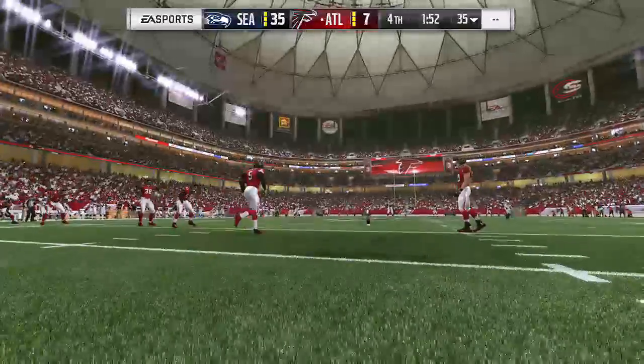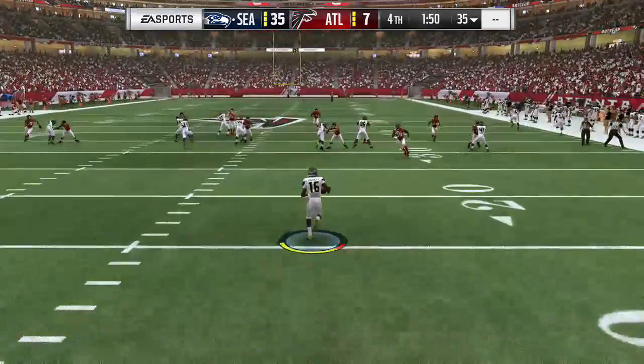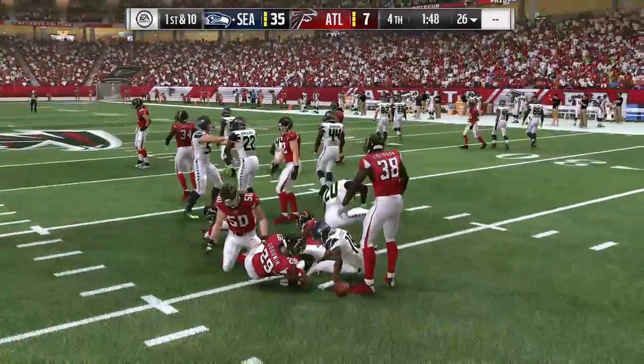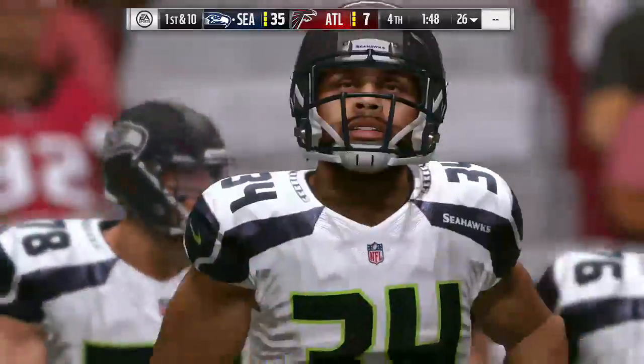Now after the touchdown, it's Bosher to kick it away. Lockett with the return, and he'll take it up past the 25 to the 26-yard line. Seattle is now ready to march out of the field.